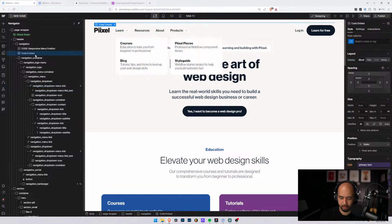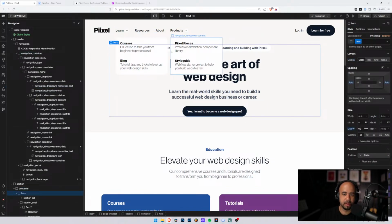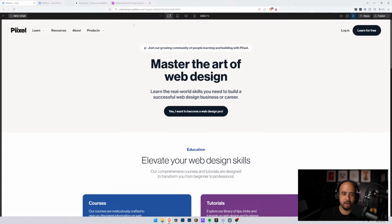Okay, well, let's get rid of that. Okay, now let's have a look at here. So when you hover over top of, or when you take a look at this menu and then the drop down comes in place, we have these links here. So what do we want to do with these links?